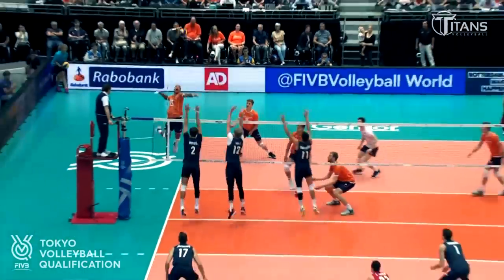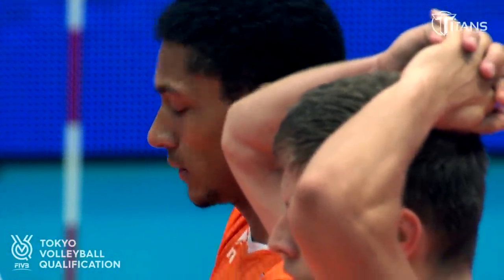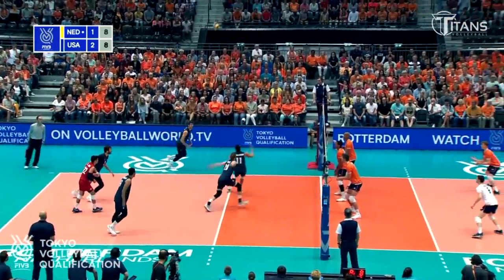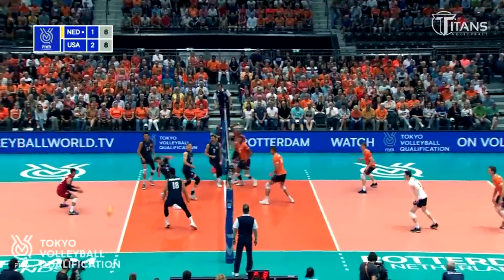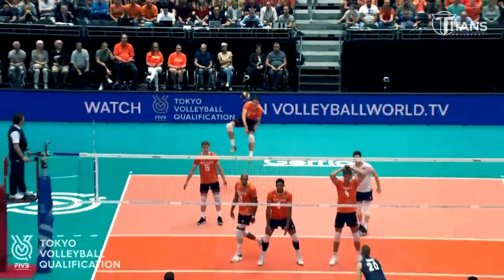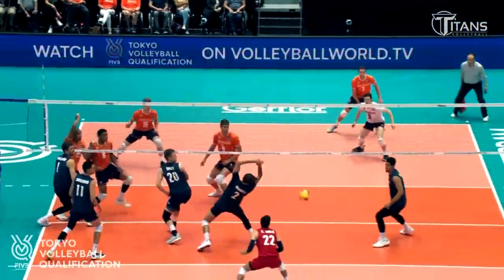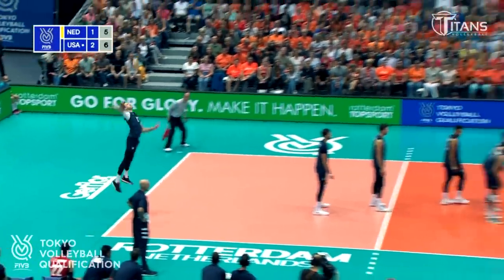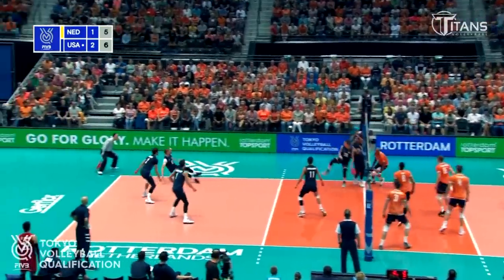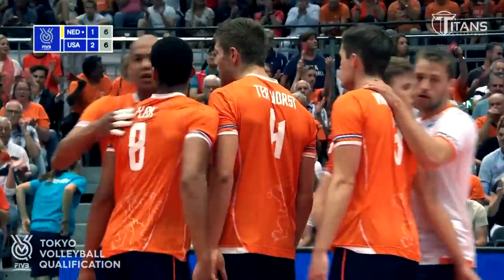Do they see a way back? Exactly how to move it from backcourt to frontcourt. Oh, inspired. But look at Fabian Plack and Nimir Abdel-Aziz. They were there. Out. Needs to be wary of this one. Oh, take that. What a response. Holt did his best.